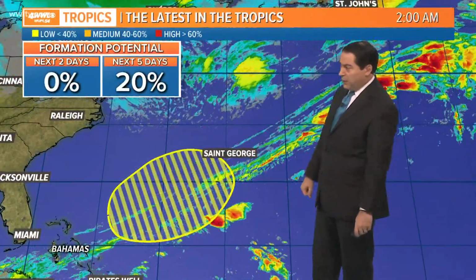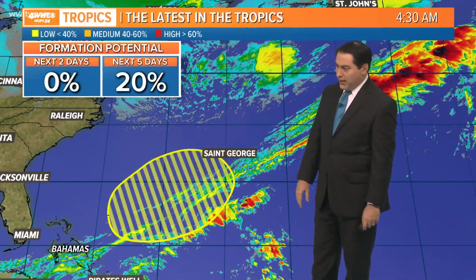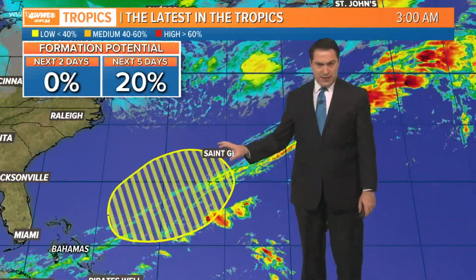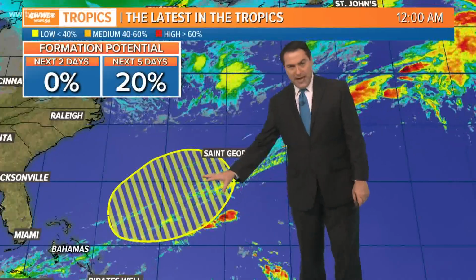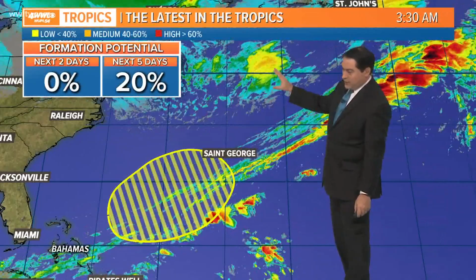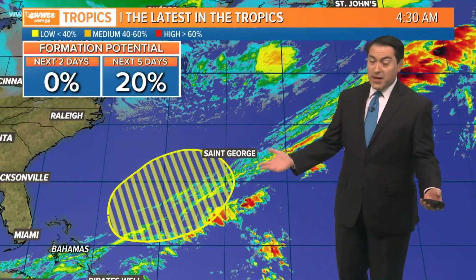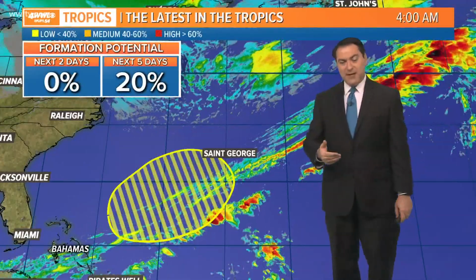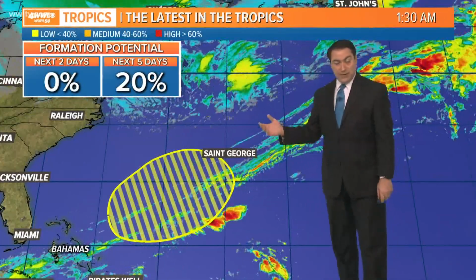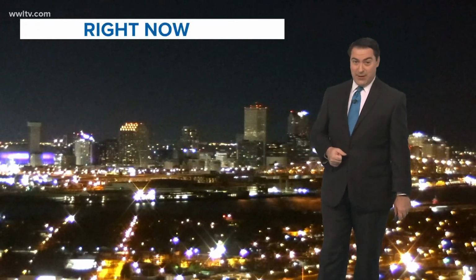To the north of that, though, low chance for development with this area here, kind of between the Bahamas and Bermuda. Not much to it right now, but as we get into the next couple of days, that area will see a low forming, and the models kind of take it maybe toward Bermuda, if not over Bermuda, and then across part of the Atlantic. This will stay out in the Atlantic, but it could become maybe a subtropical storm, so kind of a hybrid type system, and that one would get the name Kappa if it does become a named system. So we'll see if that does play out.